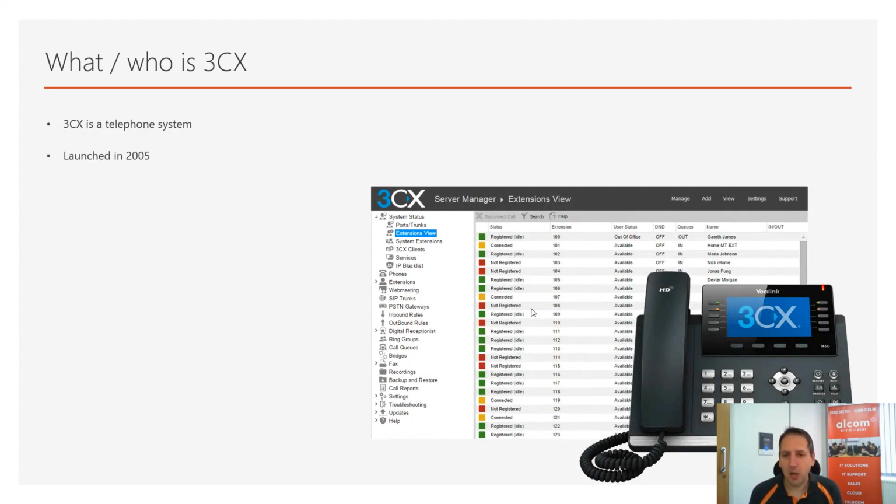Well, it was created in 2005, and what makes them absolutely different is that unlike other older phone systems, 3CX is software-based. Now, in the olden days, you would have had a phone PBX hardware installed on the wall in your building, and you'd have some phones wired into that box. 3CX is slightly different. It's a piece of software that you install somewhere. We'll come to that a little later on. And when you install it, you connect your handsets to this software system.